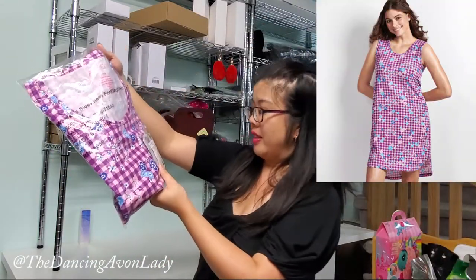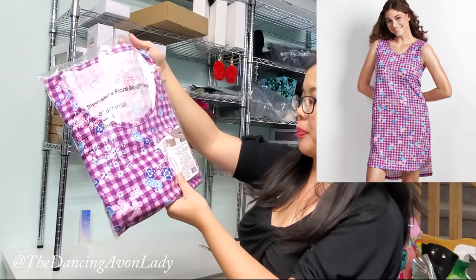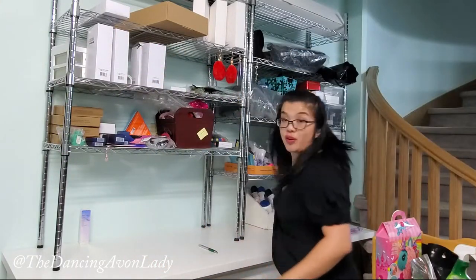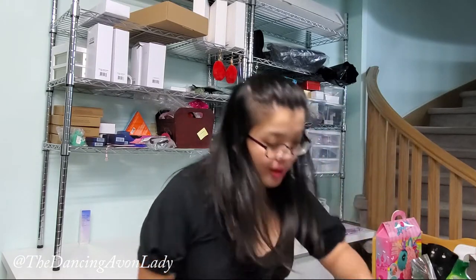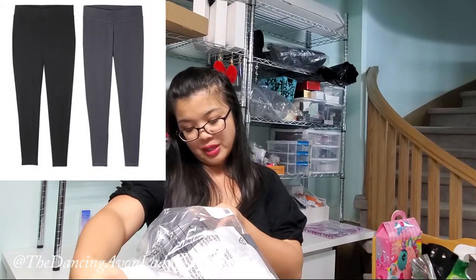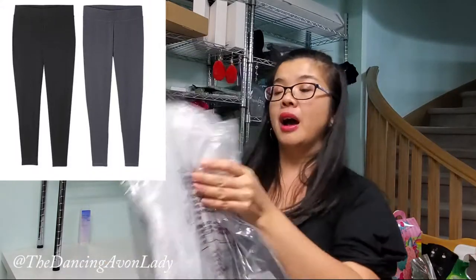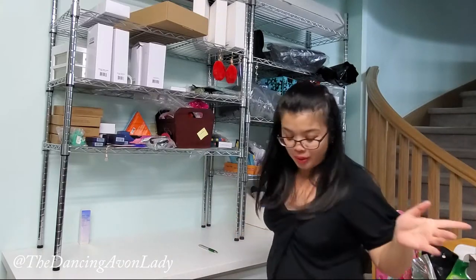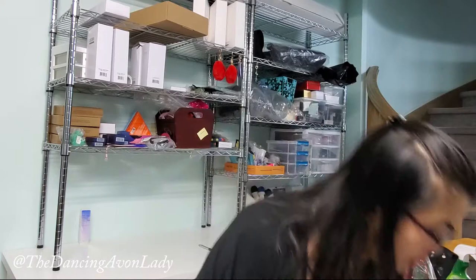So here we go. First off, here we have the sleeveless floral gingham print shirt in a 1X. I've sold several of these before, and it's for the same customer, actually. She just loves them. And then we also have here the everyday leggings, the 2-pack. These were a replacement because I was missing it from my last campaign. So Avon makes it very simple, guys. Just order your replacements, and Avon will send it with your following order.